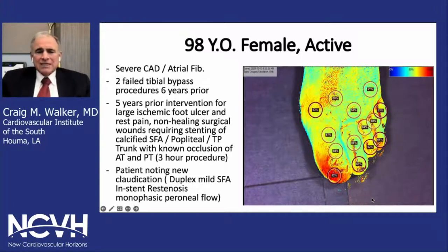And so I treated her with stenting of the calcified superficial femoral artery, popliteal artery, and TP trunk, and she had no occlusion of the anterior tibial and posterior tibial. This was an extraordinarily difficult procedure, taking approximately 3 hours to perform. She had done very well for 5 years, and at age 98, she came back again, still mentally viable, doing well. And she told me that she was noting some claudication. Her duplex was equivocal. It showed only mild SFA in-stent restenosis. I could not see through the stent in the tibio-peroneal trunk, but she had monophasic peroneal flow, and this was the only flow to her foot.